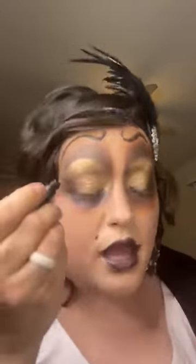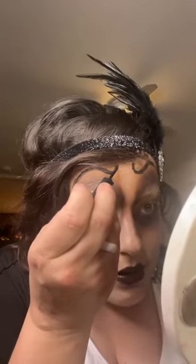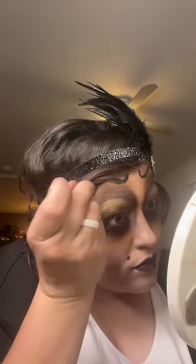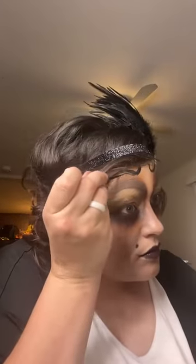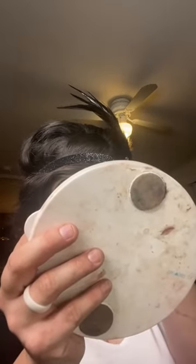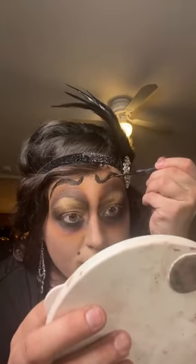All right, so I want to do a little bit of a thicker brow. I see hers are super thick, so for some thin brows, I'm gonna do a little bit more here. And just fill this in just a little bit. All right. A little bit thicker on this side. Close off this arch just a little bit.